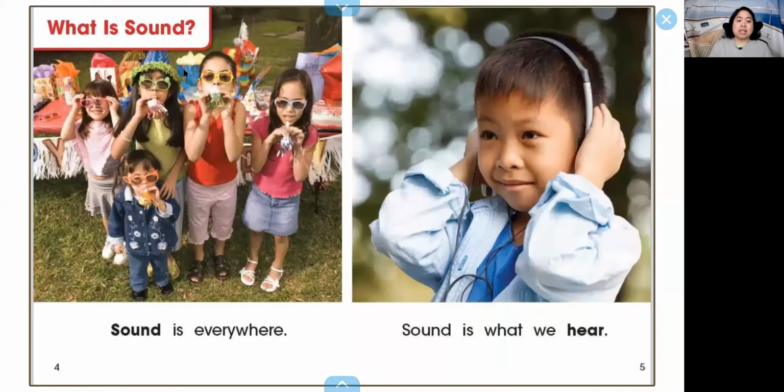What is sound? Sound is everywhere. Sound is what we hear. What do you think you use to hear? Do you use your nose to hear? No. Do you use your eyes to hear? No, we use our eyes to see. Do we use our mouths to hear? No, we use our mouths to taste. Do we hear with our hands? Nope, our hands are for touching and feeling things. Do you think you can hear things using your hands? Yeah, if we clap, it makes a sound, and sound is what we hear.